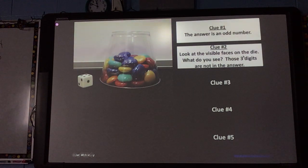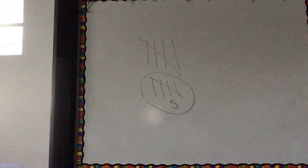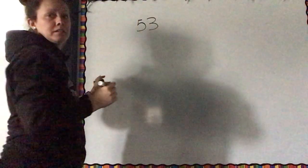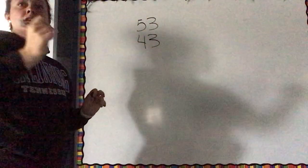Look at the visible faces on the die. What do you see? Those 3 digits are not in the answer. And I want to hear some other possible numbers that people have up here. I'm saying, okay, we're going to change. Hold on. Yes, I need to change mine. 23 will not work. All right, raise your hand. I want to write down Bradley. 53. Raina? 43. We've got like all over. 23, 53, 43.